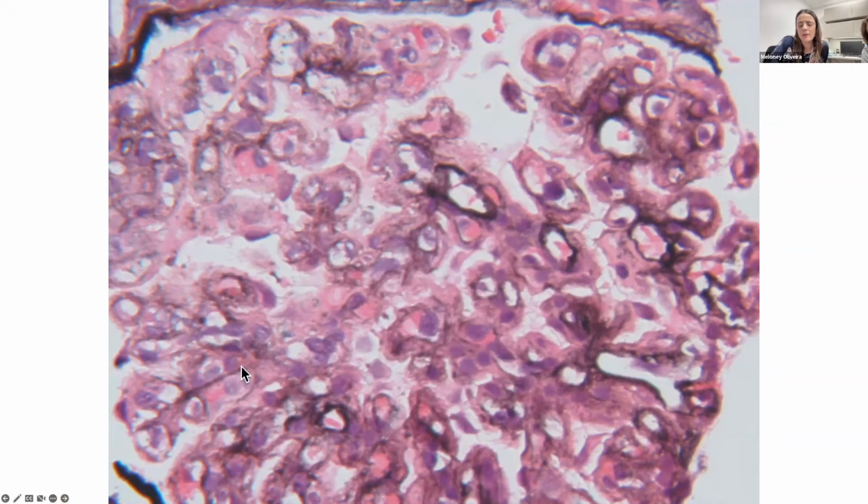But if I know membranous was on the differential, I'm not really seeing any spikes or holes here. Or when the capillary walls are this thick, does that not come into play so much on the silver stain? In old membranous, you could start to see mesangial interpositioning, but I would still expect to see some spikes and holes. Okay, thank you.